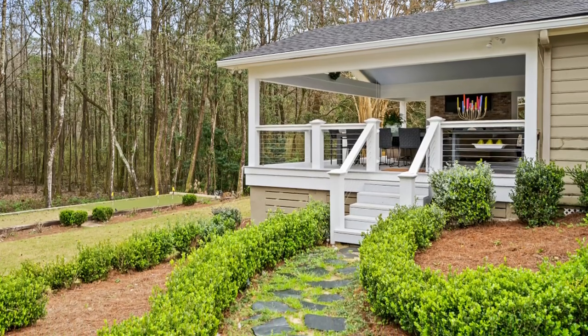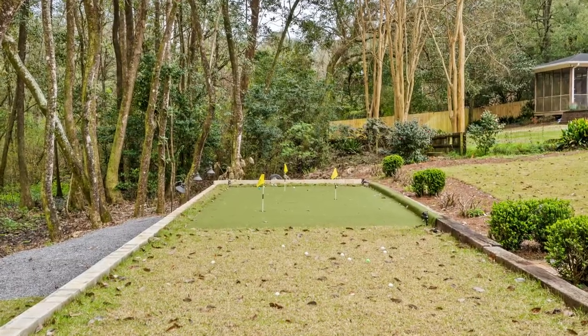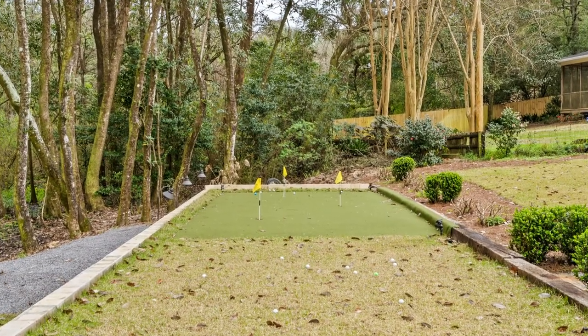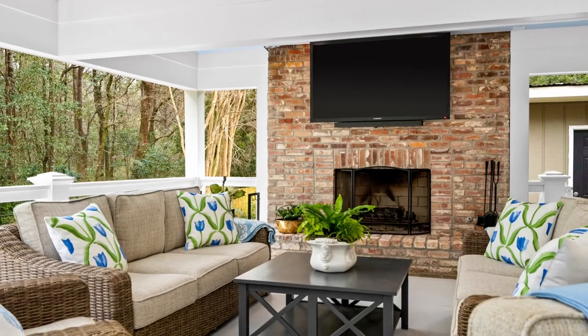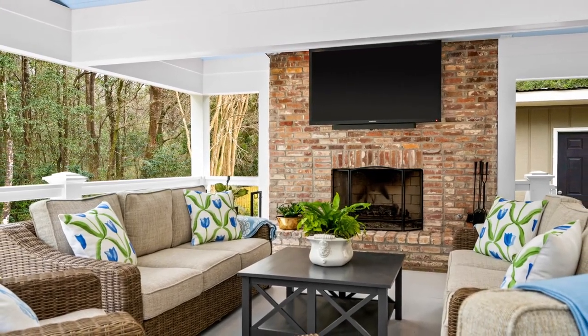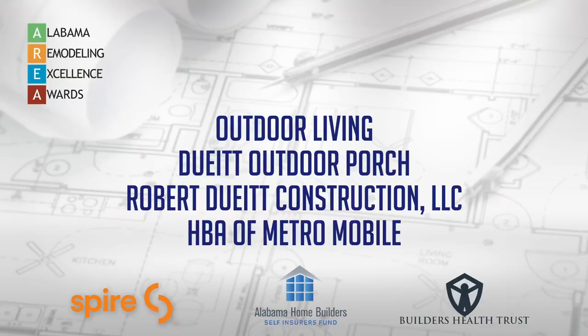From the new set of stairs off the porch, a stone path leads to the new putting green, which was high on the homeowner's wish list. Thanks to the addition of lights, he can practice his putting day or night. With their new outdoor space in place, the homeowners say they look forward to entertaining on their porch for years to come.